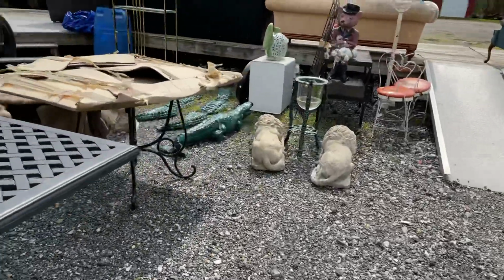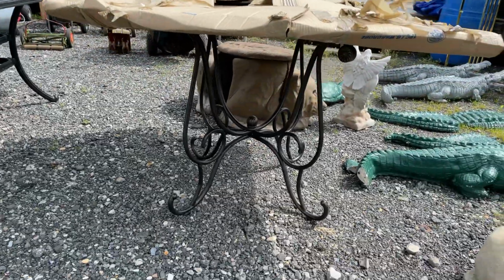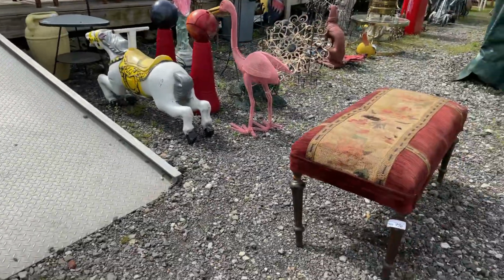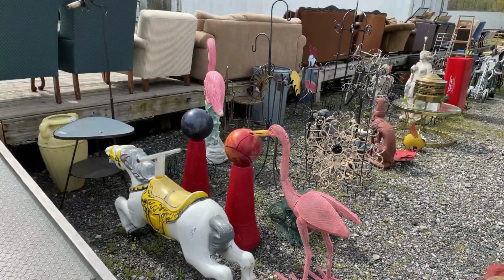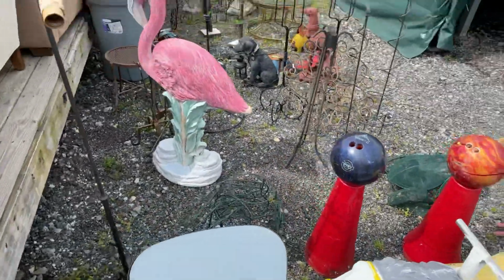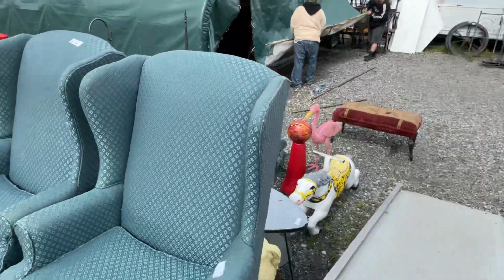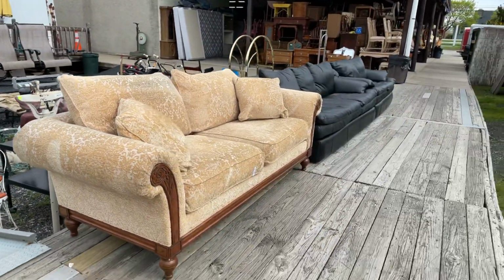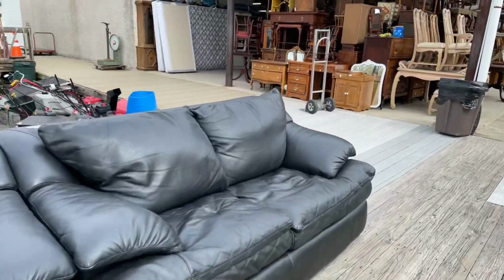There's cement lions. That's a glass table. I got the cardboard on it. Got you a little bear bench. That's B-E-A-R, but you can drink a B-E-E-R on it. Or a nice glass of wine. I'll go down here. Give you a look at the leather.